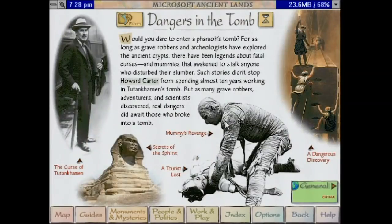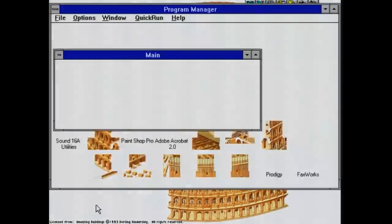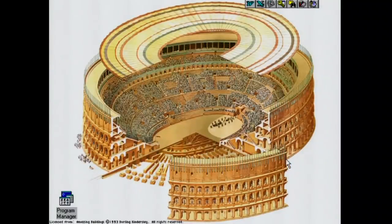Let's see what this slideshow is. I really don't know there. So, guess we've seen enough of that for today.